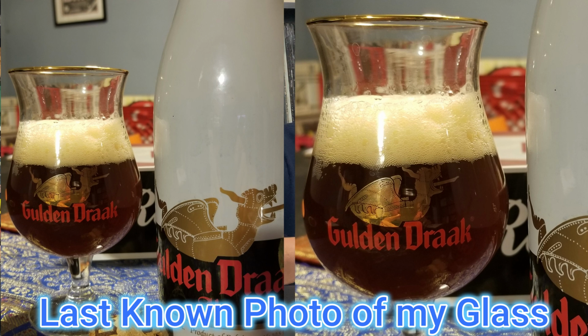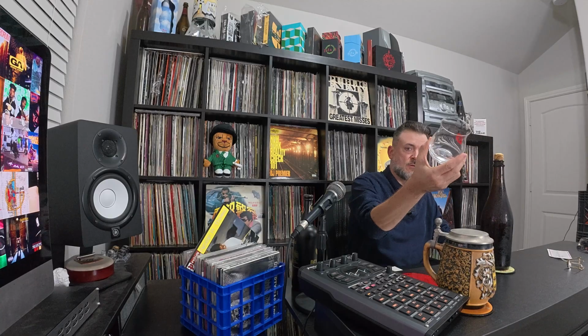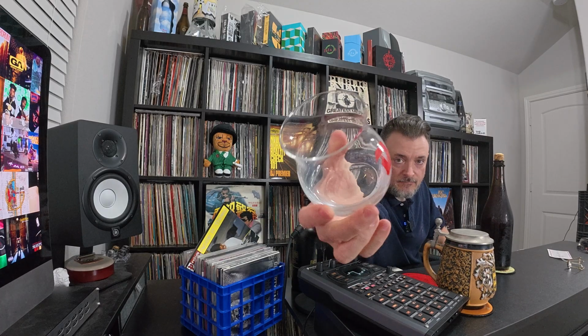So what I had to do is pull out a very special glass. This is the Duvel Beer Snifter. Now, this is a fine glass, man.